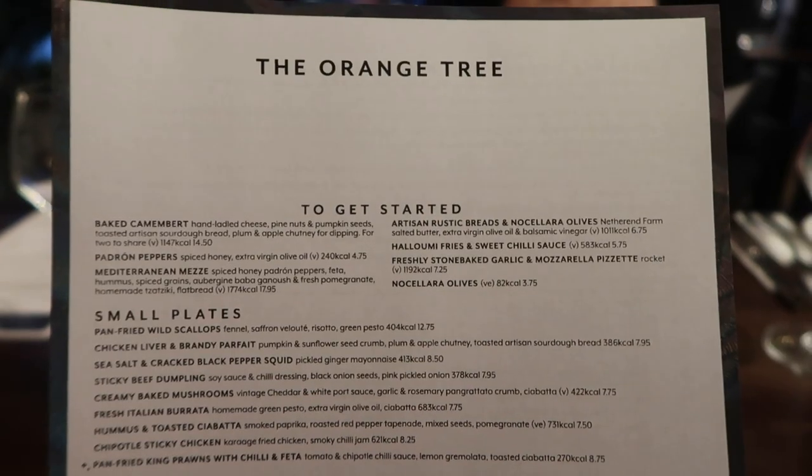So just been seated, we're in this nice little booth, really out the way, and it's so lovely here. We've just been given the new menu, so I'll show you that now. Feel free to pause and have a look. I'll try and go really slow so you can see the whole menu.